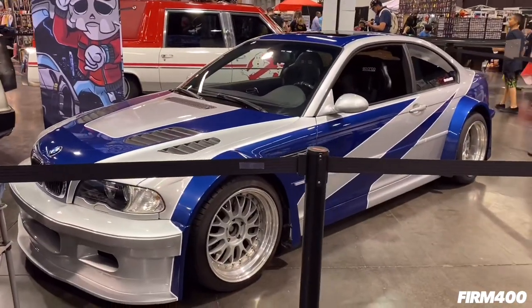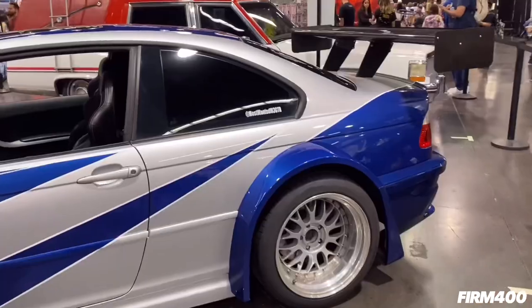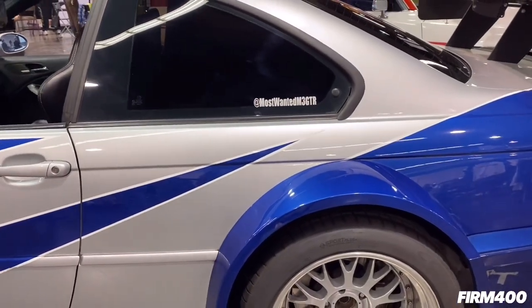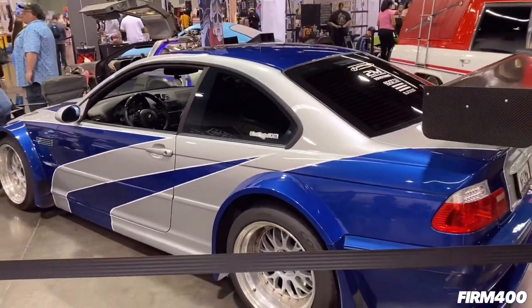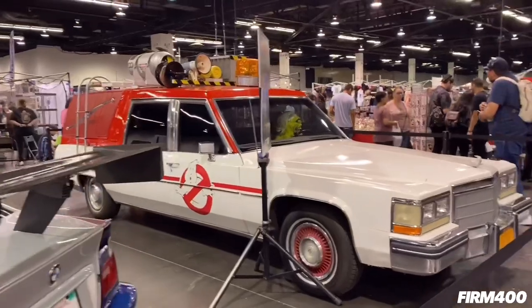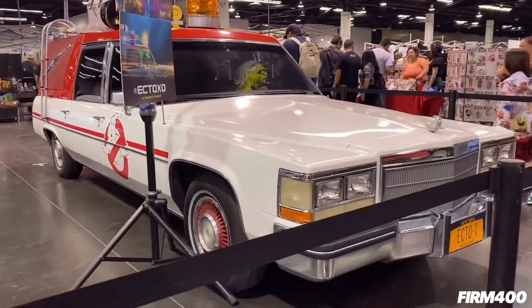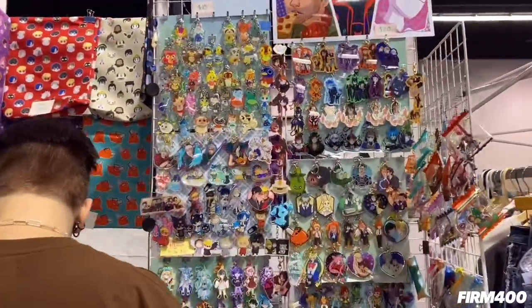Another car featured here at Patches and Pins. That's the owner right there. Most Wanted M3 GTR. Shout out. Got the Ghostbusters. I think we've seen this at ARC's event at the Garden Walk. Thank you.